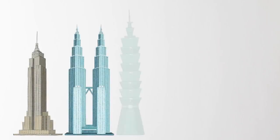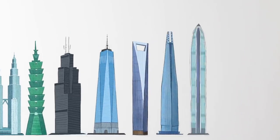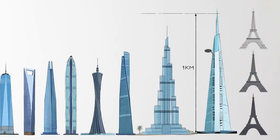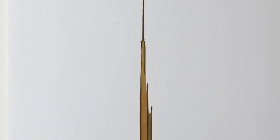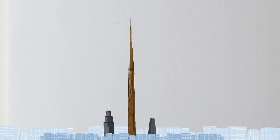But today, bigger and bigger buildings are going up around the world. Firms are even planning skyscrapers more than a kilometer tall, like the Jeddah Tower in Saudi Arabia, 3 times the size of the Eiffel Tower. Very soon, Wright's mile-high miracle may be a reality. So what exactly was stopping us from building these megastructures 70 years ago? And how do we build something a mile high today?